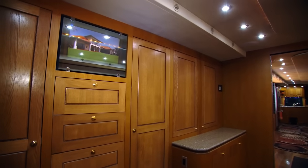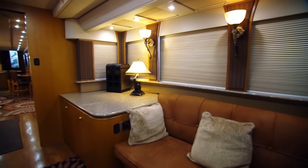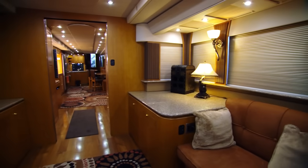So this room is the... This is another lounge. This can be a private lounge, but it's mostly used for wardrobe. So far, this is my favorite room. It's just a cool little hangout spot.